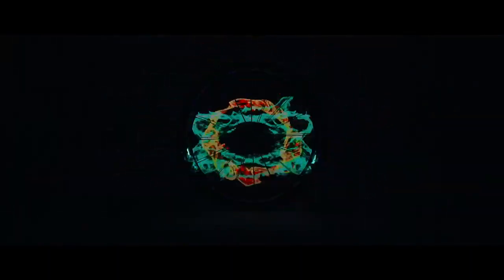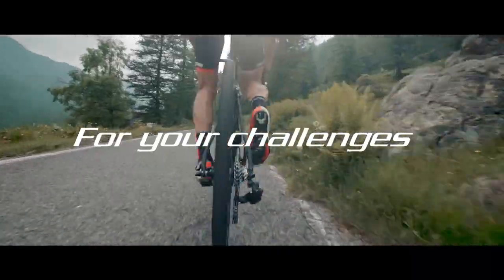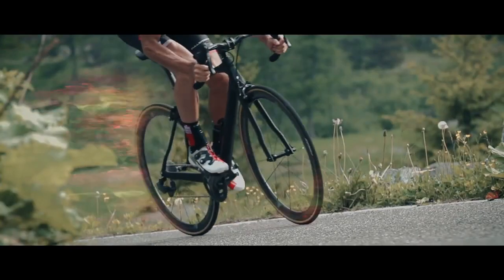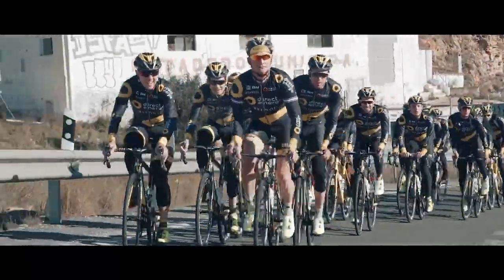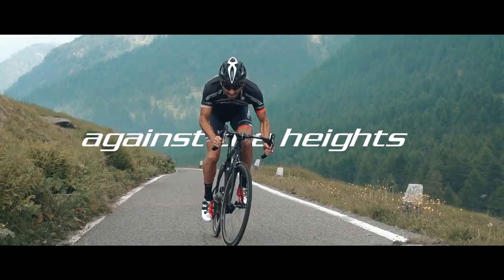Metron 40 SL features the lightest weight for the fastest climbing performance. For your challenges. Against the heights.